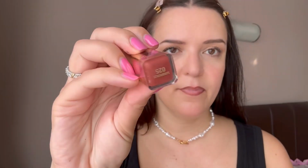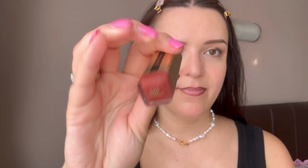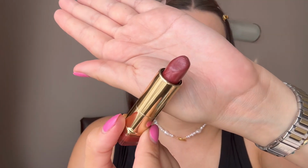In my video yesterday, I was talking about Max Factor lipsticks and I thought, do you know what? I'm going to wear one of them today. This is Sun Bronze and it's so lovely. It has a rosy tone to it, but it is more on the bronze side, as the name would suggest. And it has a slightly metallic shimmer to it. It really is quite a unique shade and one that I love.